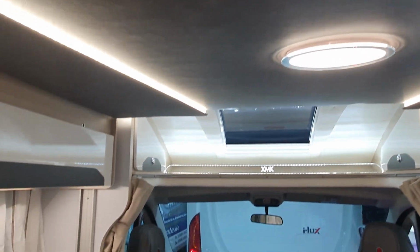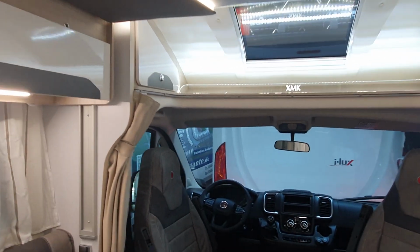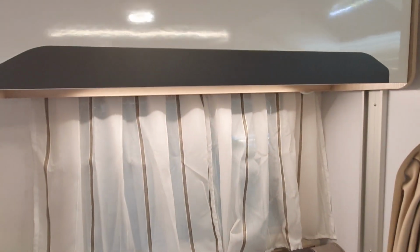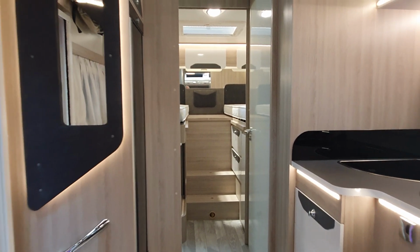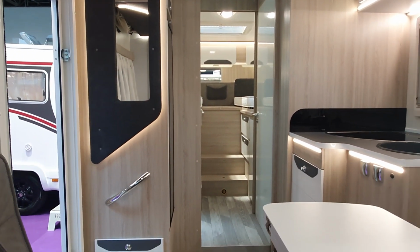Now, how much space is under the bed? Let's see. There's me, 1.75 m, and that's how much space there is in the salon, the dining area, dinette, the table, however else I should call it. And there's the view looking down the vehicle.